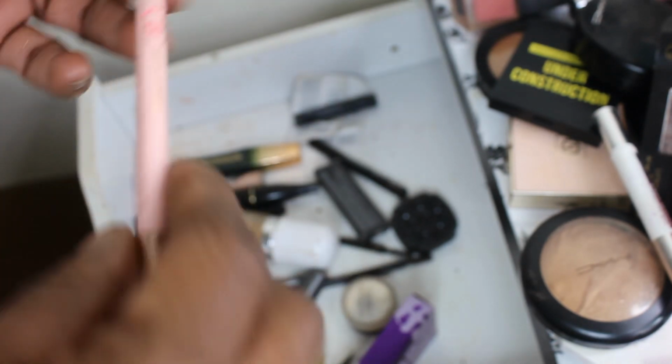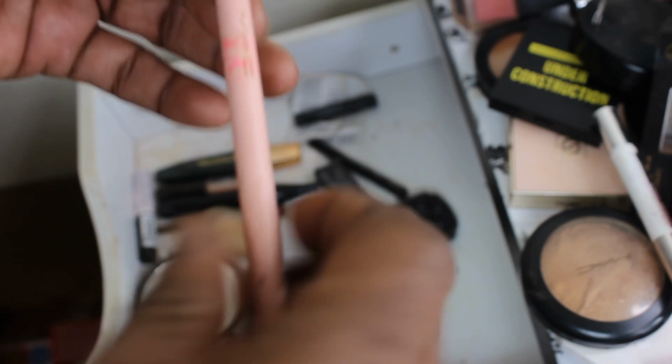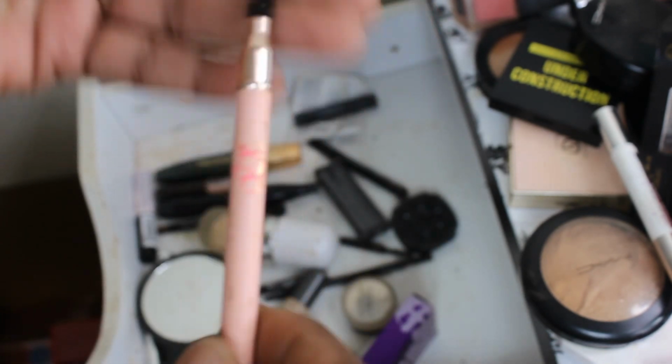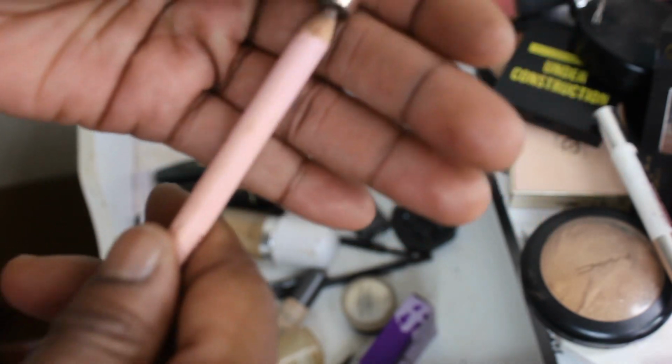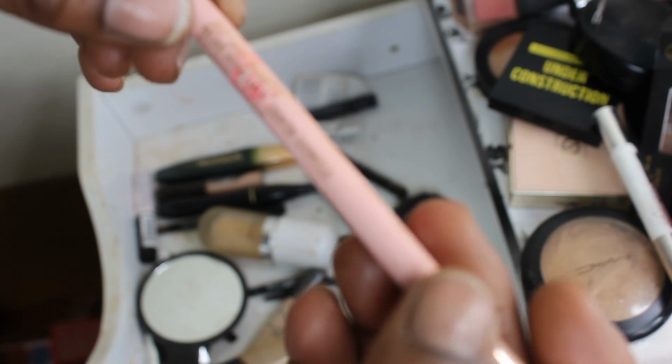Another brow pencil, which I'm trying to preserve because this is the MAC x Rihanna collection. Remember that, y'all? It comes with a spoolie on the end and then the pencil on the other side. This needs to be sharpened. But this is a permanent product in the MAC collection. This is their Volume Brow Liner.